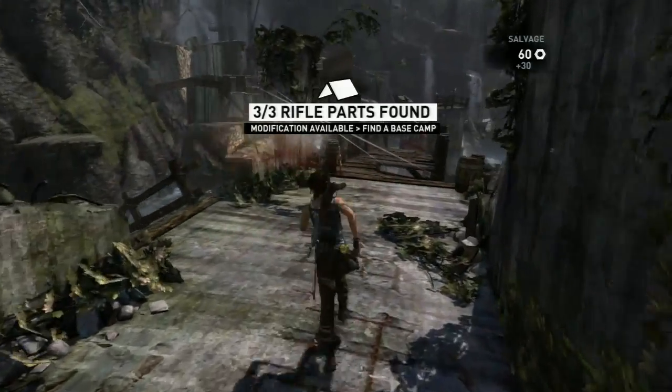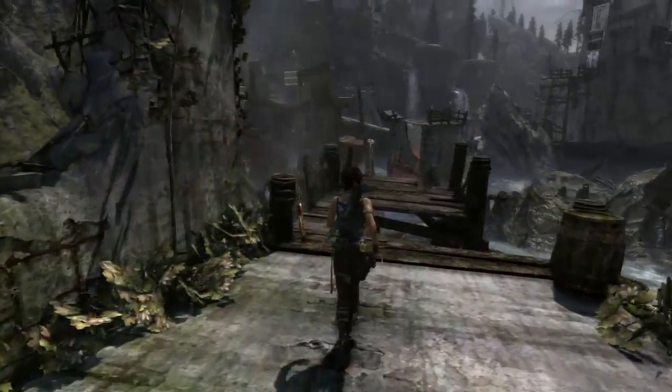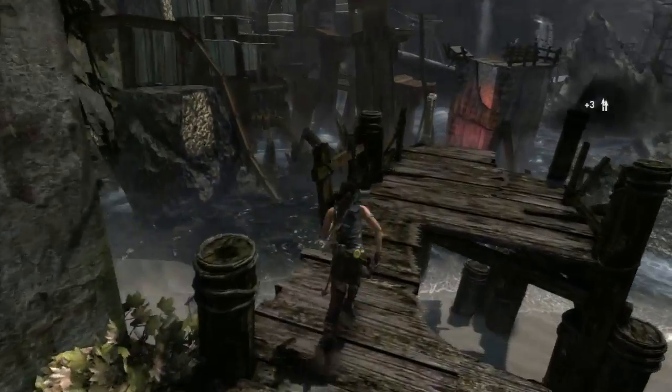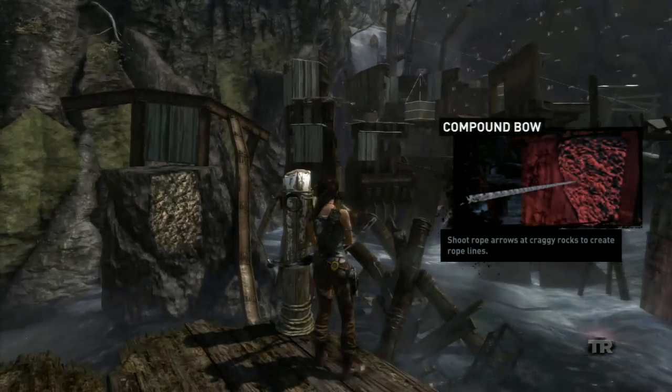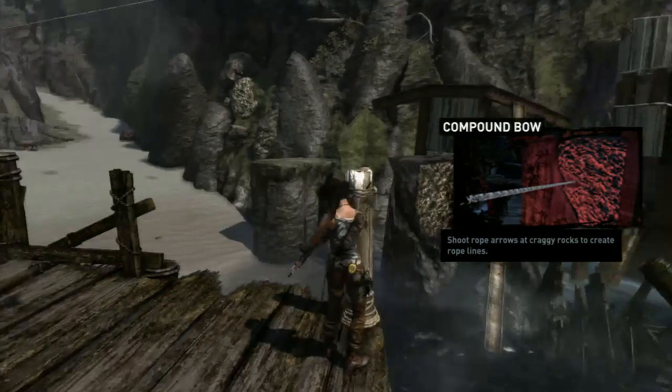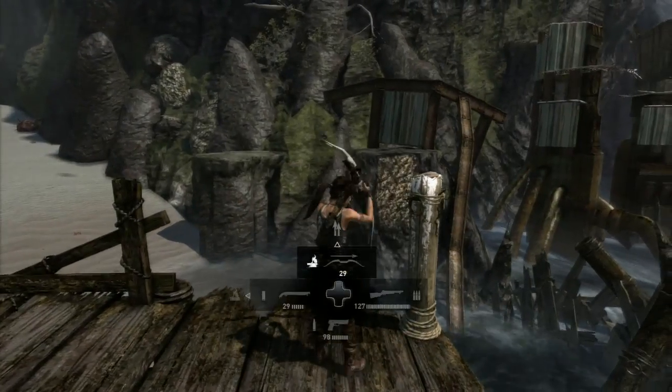I was just reading that Entertainment Weekly has a feature on this game. I can't remember if it was the game's writer, Rhianna Pratchett, or so here we go. Hang on. He hasn't been through here yet.